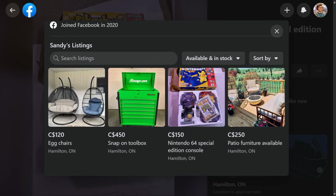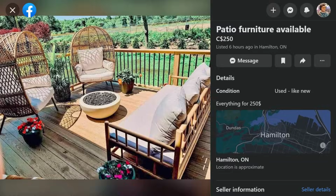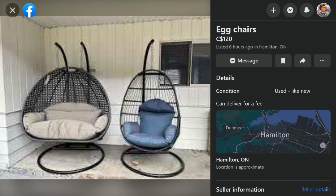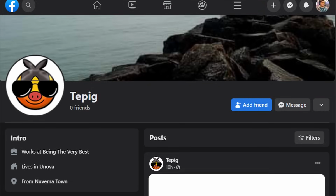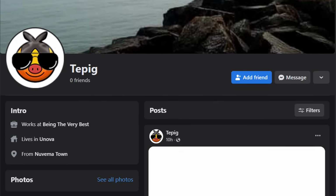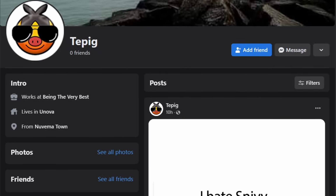What else are they selling? Expensive looking patio furniture, professional tools, and other desirable items, all at suspiciously low prices? If it's on Facebook, you could even check their personal profile to see if anything strange is going on there.